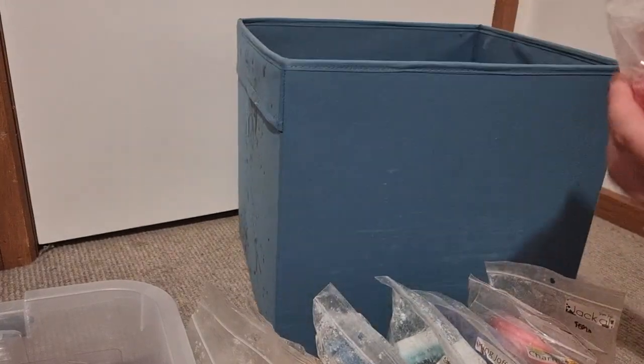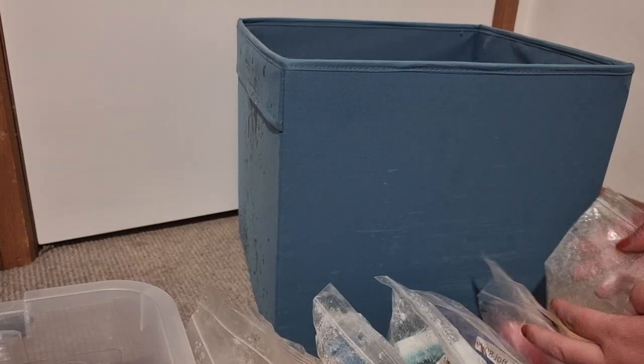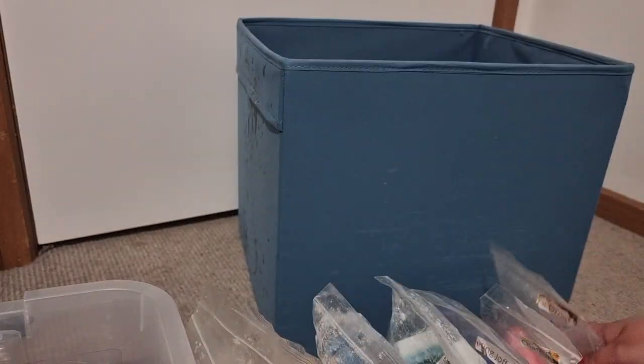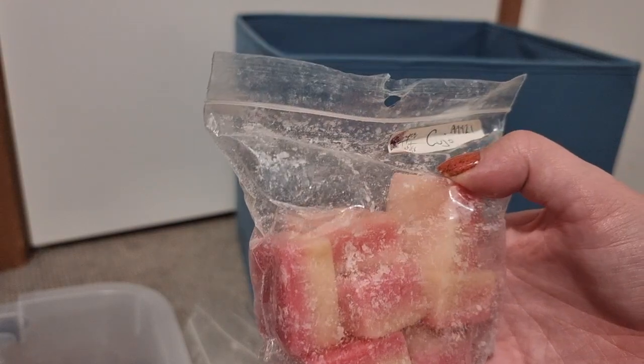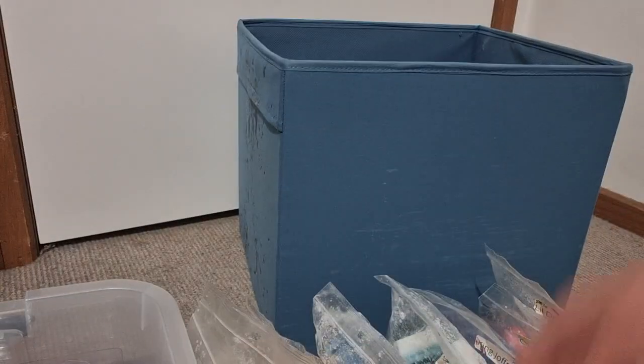So I've got some half bars, and I don't know what to do with the smaller things. Anyway, so Cujo, which is like brown sugar, fig, and something. I can't remember what else is in there. Anyway, it's not bad.